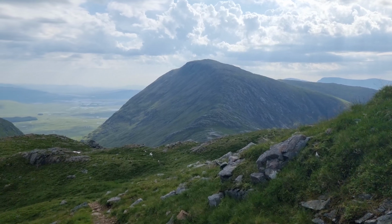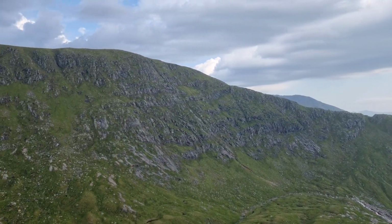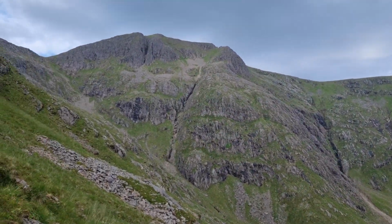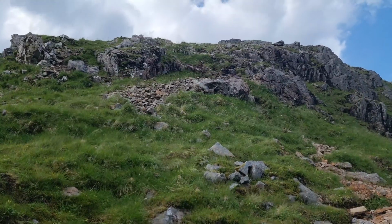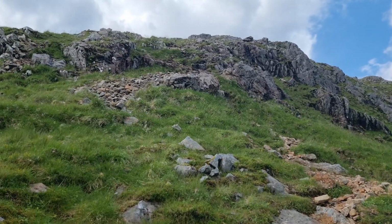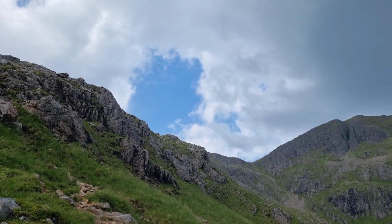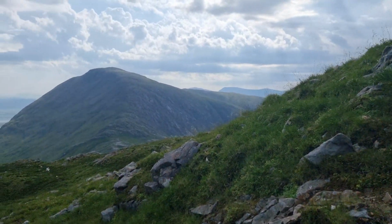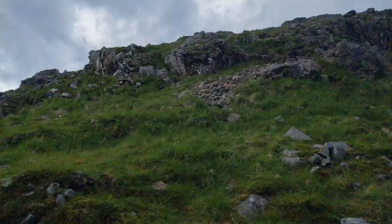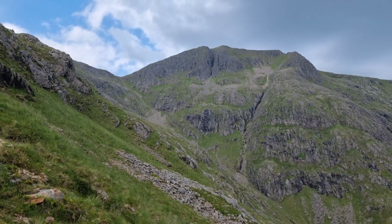Just looking back, I've come to the point that you turn up to the left and go up onto this wee Aonach Eagach ridge. We're going to go straight up here. The rain's come on a little bit. The wind is going in two directions. High up it's going from the south to the north, but it's also coming from the east to the west. So the wind's hitting me from the east, but the clouds are going kind of north, even slightly northeast. Quite strange.